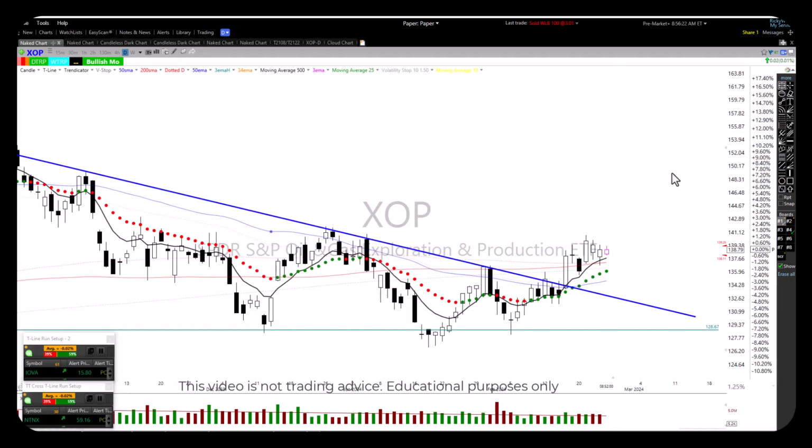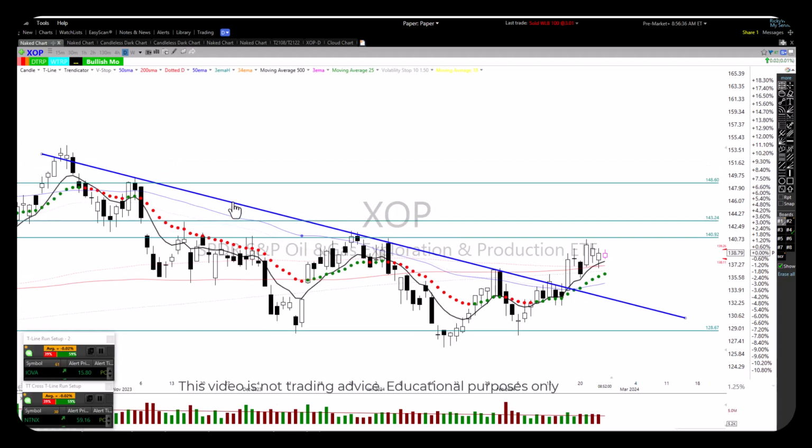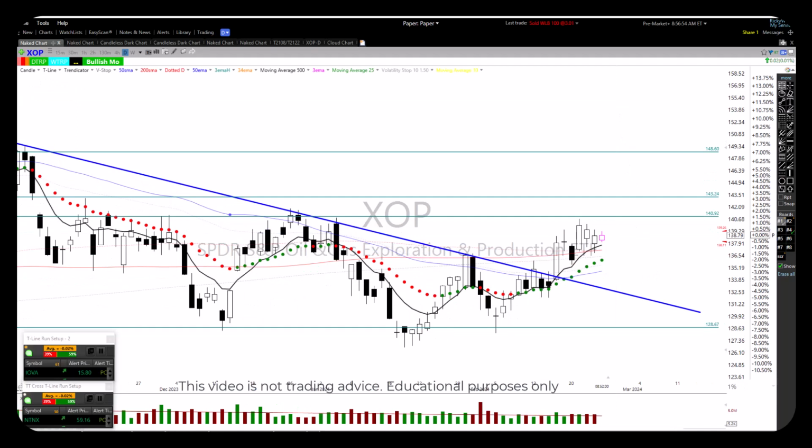An easy way to look for targets is to look to the left and go to the highs. Those are a great way to start putting some targets on there. And then after that, maybe you can tune it up a little bit. But just simply go to the left and look at highs, and lows too. If you have a pullback low, like this one right here, look at the lows right there. So that creates resistance and support, depending on what side of it you're on. But XOP is looking really good.